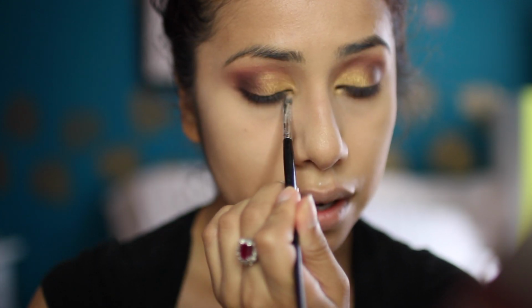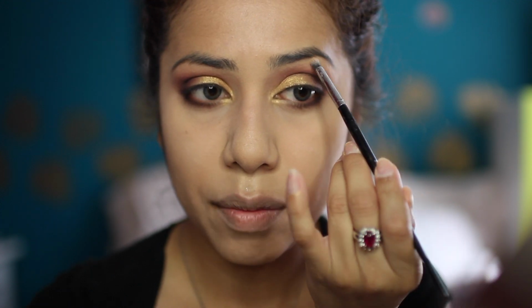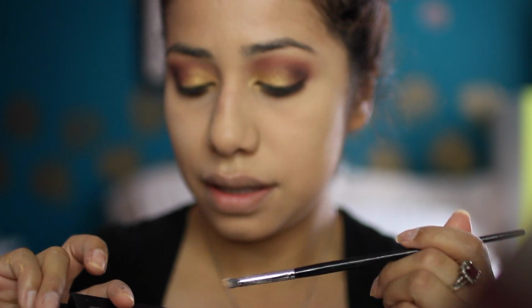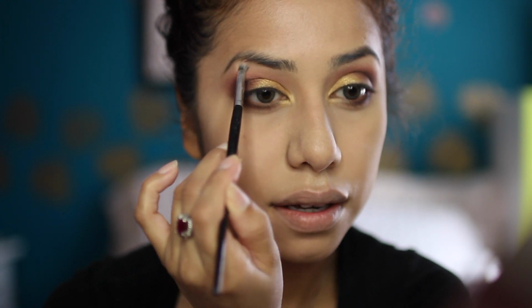And on the inner part of the eye, I'm going to be taking some of that gold. This is a tiny little brush, E36. It's really good for really getting in your inner corner. And I'm also going to be highlighting my brow bone using this color right over here. I haven't used it. It is Moon Dust. Just a little highlight there.